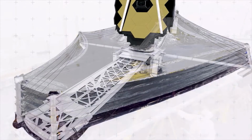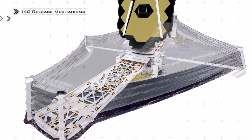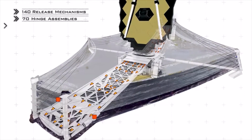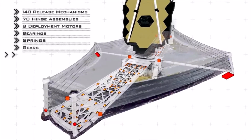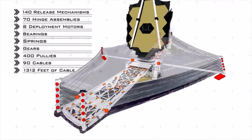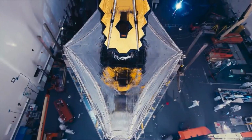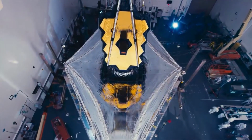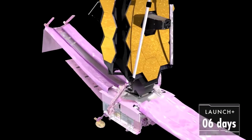Webb's sunshield assembly is really complicated and includes 140 release mechanisms, 70 hinge assemblies, 8 deployment motors, bearings, strings, gears, 400 pulleys, 90 cables totaling 1312 feet of cable. All this just to keep the Sunshield under control while the Sunshield is getting deployed.